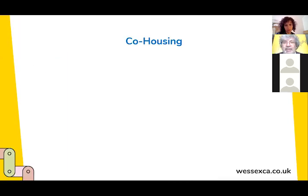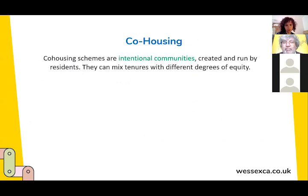And I want to talk about co-housing, which is, I guess, a form of cooperative in a way. What we often say about co-housing schemes is they're intentional communities. So they're created and run by the residents. It's possible that they could have mixed tenures. They don't have to be all one tenure.